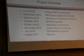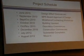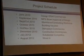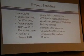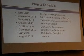The overall project schedule, as Mark again mentioned, we commenced design in June, so we still had a couple of months. We anticipated we would have been back in front of the board this month for approval of the contract, but as Mark said, it looks like that's going to get pushed out a little bit.